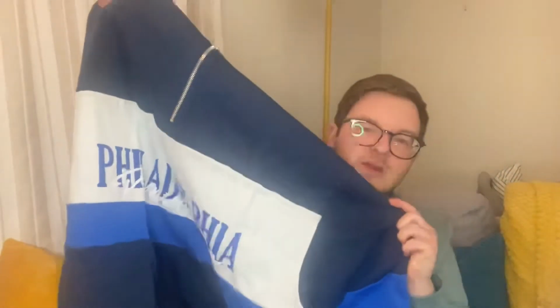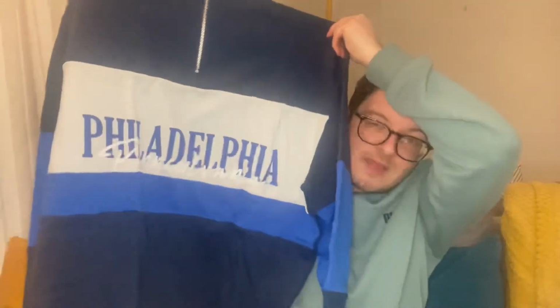So this is another quarter zip. I know I need them. Oh, it smells a bit weird. I know I need these like a hole in the head, but this was £22.40 in the sale plus 15% off. I was going to say everything here is from ASOS Design, but it's not. But yeah, I just really liked this, and I don't have one that's got writing on it. It has Philadelphia, Pennsylvania written on it.